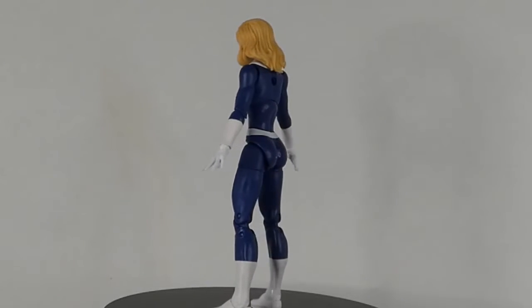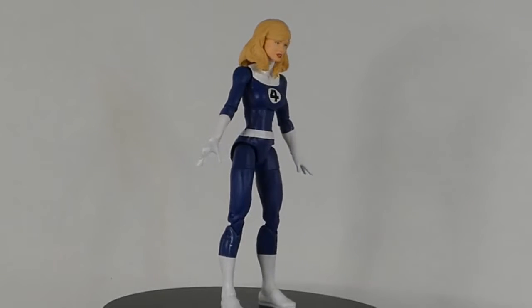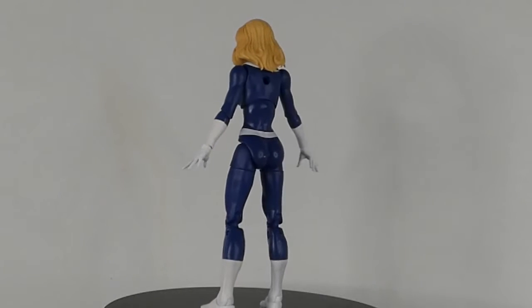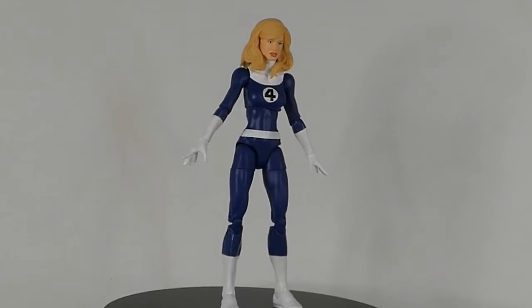So, one of the things that's made me hesitate about getting the entire Fantastic Four at once is that oftentimes they either get Reed wrong or they get Sue wrong. And that's really weird.